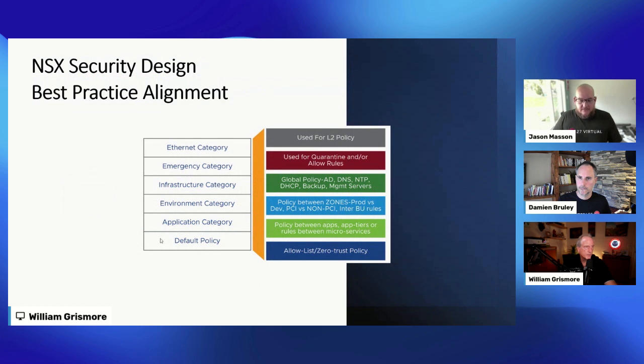And then drilling down, we get into really the more granular policies of how an application actually functions, how it interacts with other applications, how roles within an application actually interact with each other. For example, how does an end user connect to the web server? How does the web server then connect to an app server? And how does an app server then connect to the database server? And once we get down to that level, then we're looking at policy enforcement. And then, as it says, the default policy is where we change the overall behavior of the firewall to be a zero trust, deny by default or allow by default.